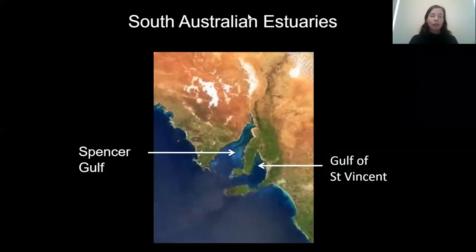So the Spencer Gulf and the Gulf of St. Vincent are the two largest temperate inverse estuaries in Australia. And what I mean by an inverse estuary is that they have more salt water, so there's more salinity at the head of the estuary than at the mouth. And this is because we have very low rainfall here in South Australia. So the top of the Gulf doesn't get washed out by fresh water. And similarly, there's not a lot of water coming in from the mouth of the estuary. Not a lot of nutrients gets into the water because of the low rainfall from land.